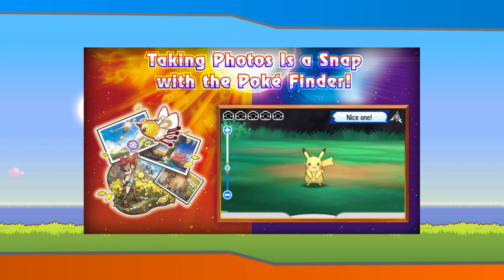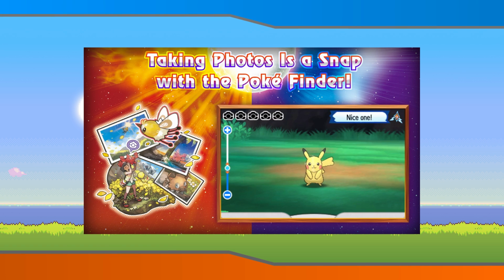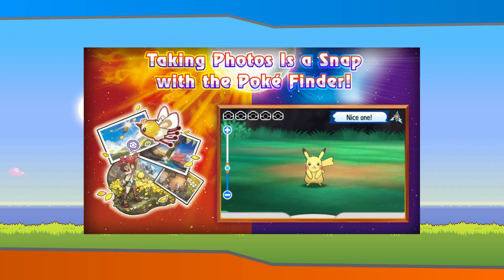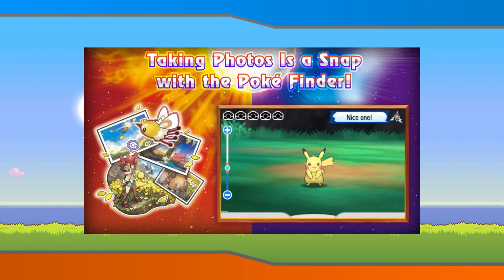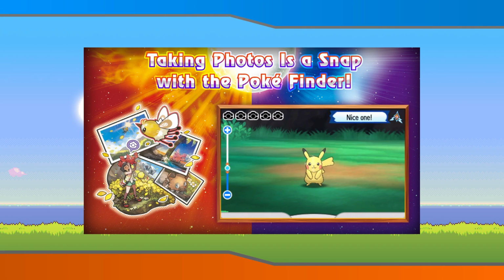But yeah, I'm actually kind of looking forward to this. It's one of those small features that sort of fleshes out the game, just adds a lot to it, even though I might not use it the most. I think it's going to be a nice feature to have, especially for those that actually liked Pokemon Snap back in the day.